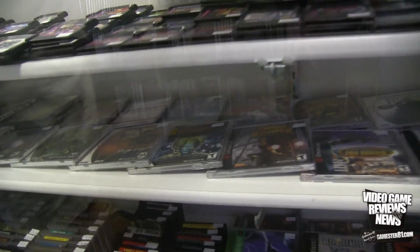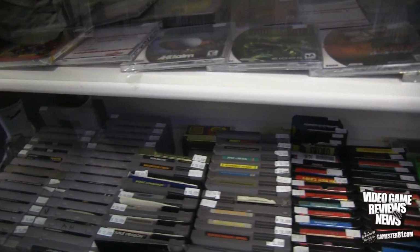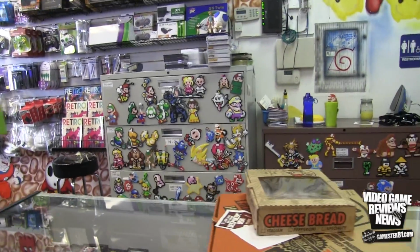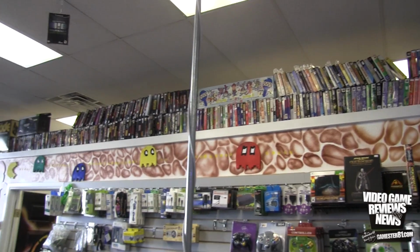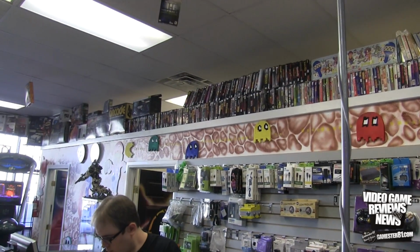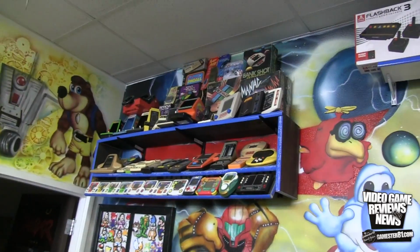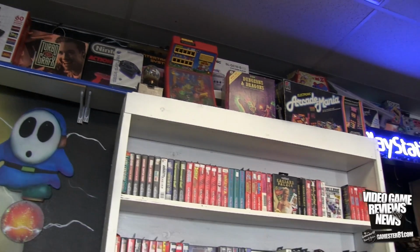There's some pizza. I spotted pizza, which sounds good right now. But here's some Dreamcast games. These games in this cabinet are the games that are a little bit more valuable than the games that he would just put on the floor. Games like Chrono Trigger, or Earthbound, games like that. Look at all the boxed Super Nintendo games on the shelf there. And he's got a ton of games in the back that I'm not going to show you, but you can see later that he has as well.